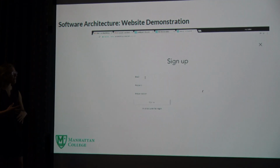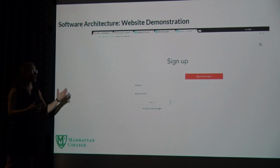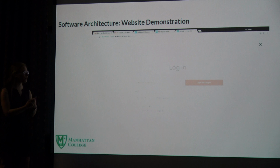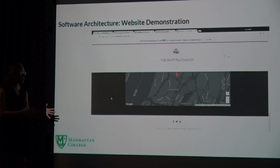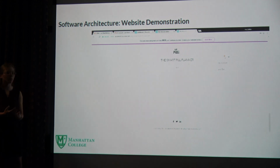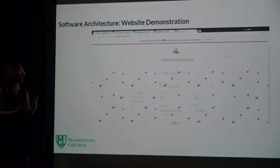We also have the option to sign up. So every pillbox comes with a registration number. You have to register before you can create an account. We've already done that in this example. But the registration number is specific to your pillbox so that nobody else can see your information.